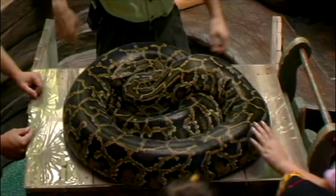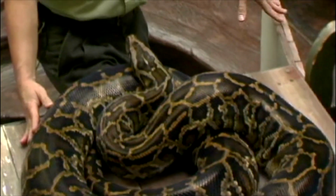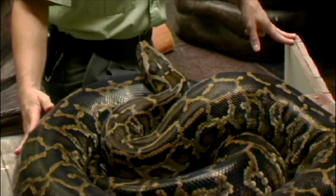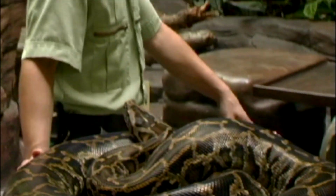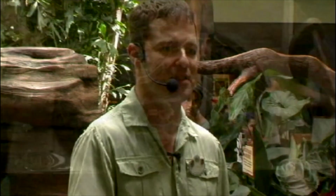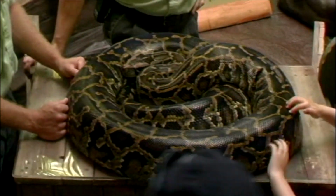All right, now this here is called an Indian rock python. What you're looking at here is half grown. Wow, huh? Right now she is 12 feet long and just a weeny little 80 pounds. We have seen these getting up to and over 250 pounds. And there have been some out there that have measured over 25 feet long.